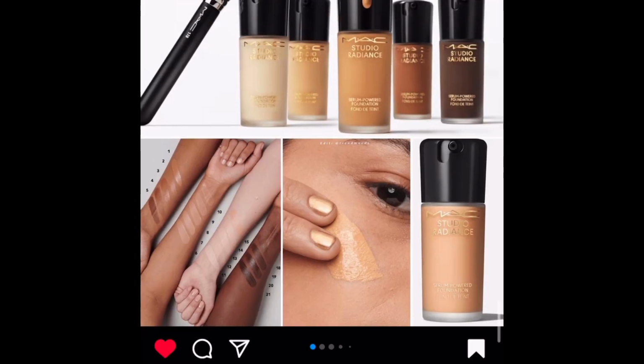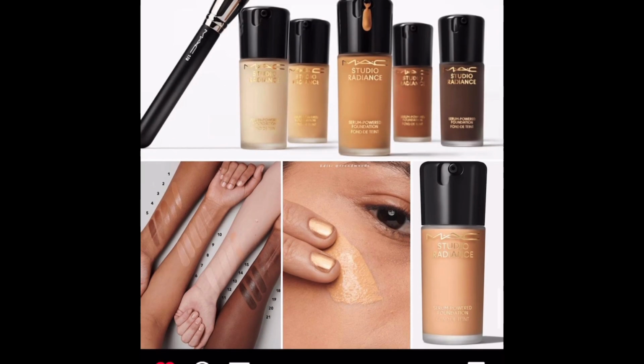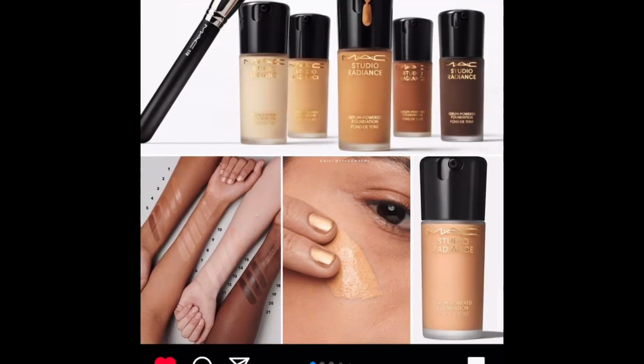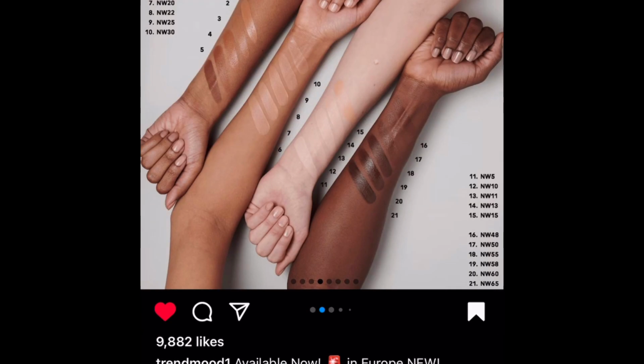Next, there is this, what is it, MAC Studio Radiant Serum. One of you all tagged me in this to tell me about it. I don't really like products like this, the serum-y type things, and I've never really tried a MAC foundation, believe it or not, so I'm not intrigued to try it at all. I think I wear NW45 in MAC. I don't know. I've never actually bought the liquid foundation. I always just buy the foundation powders or the setting powder.